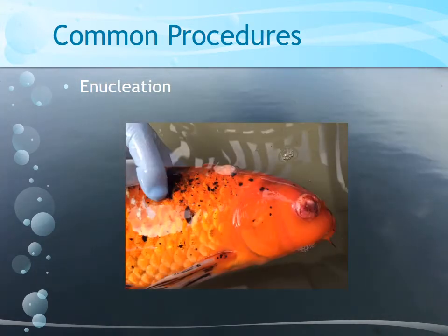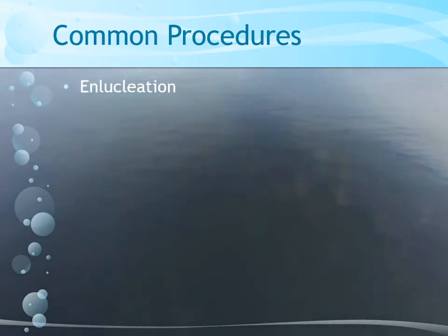Next most common procedure is an enucleation, basically removing of an eyeball. This one here is warranted because you can see it has become quite a tumorous growth and the eyeball structure itself is no longer present. So we're going to walk through a very basic procedure for removing the eye.